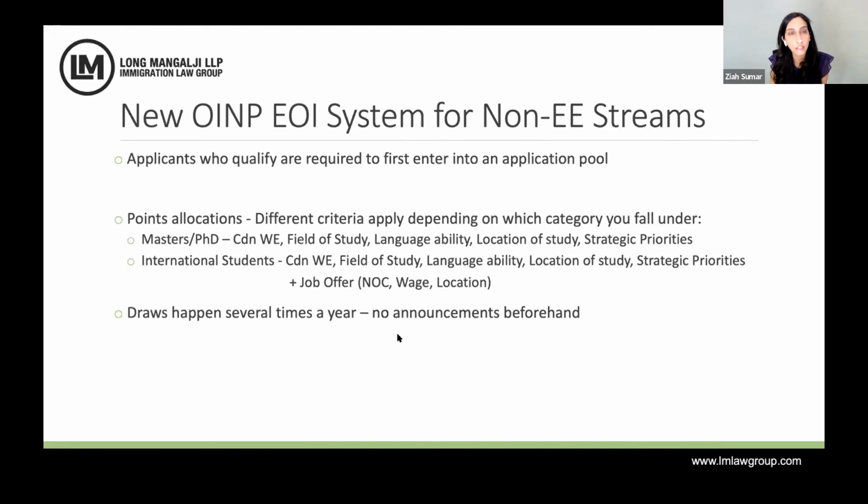With a nomination, now it's also online, but you're basically filling out forms still. You're submitting an application for permanent residence through more of a traditional PR route. And what that means is your processing times for these programs are much longer than what you would see with express entry. On average right now, you're looking at about 18 months for your permanent residence application through the non-express entry stream. So very different than express entry.